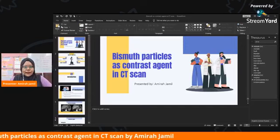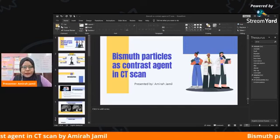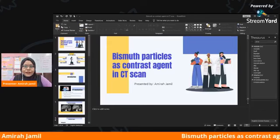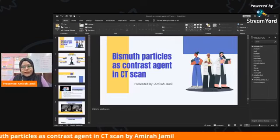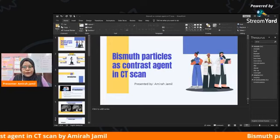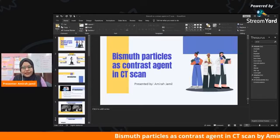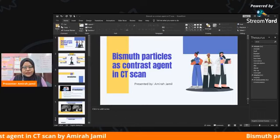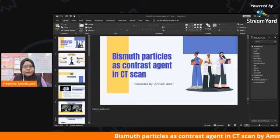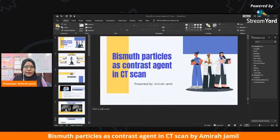Okay, this is a table of content. For introduction, we will talk about CT imaging mechanism and what is contrast agent, and we will introduce to you about metallic nanoparticles. And we will go to the materials and method after that. We will talk about Bismuth nanoparticles or BiNPs synthesis, cell culture, cytotoxicity assay, ROS production, which is reactive oxygen species, and CT irradiation. Then we will continue to the results and discussion, and then we will conclude our research in the end.